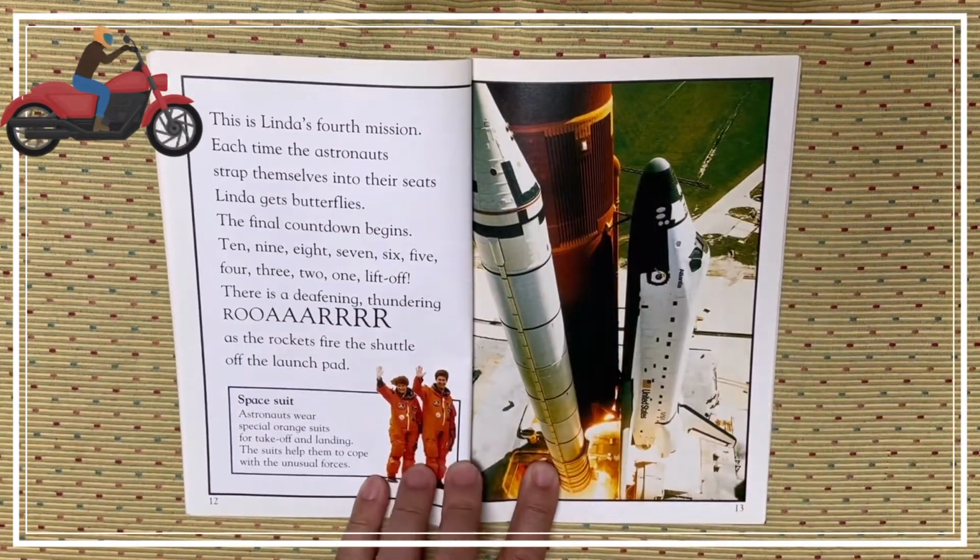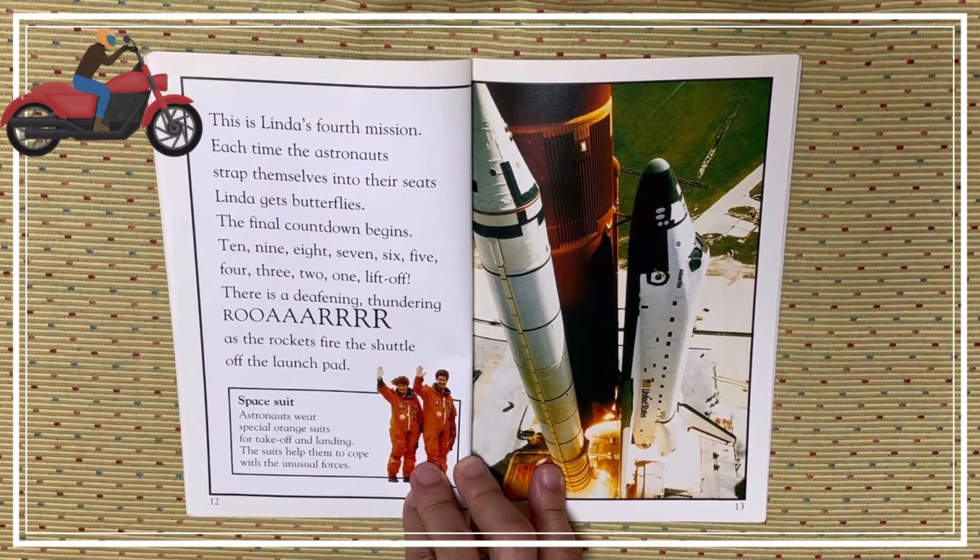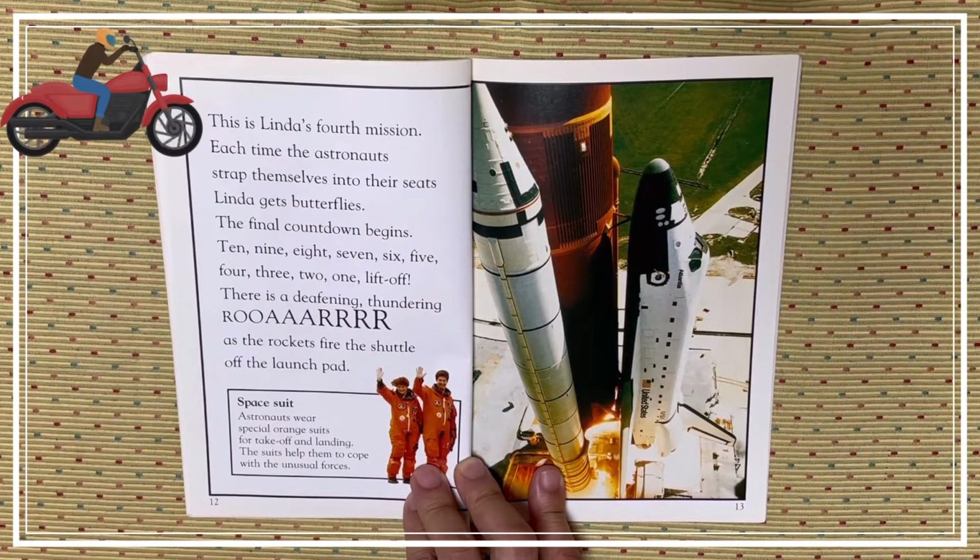This is Linda's fourth mission. Each time the astronauts strap themselves into their seats, Linda gets butterflies. Final countdown begins. 10, 9, 8, 7, 6, 5, 4, 3, 2, 1. Lift off. There is a deafening, thundering roar as the rockets fire the shuttle off the launch pad.